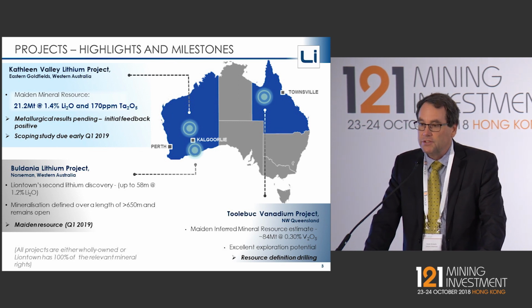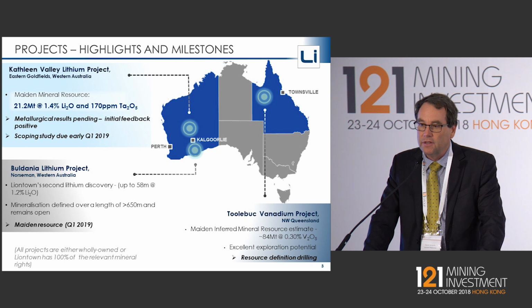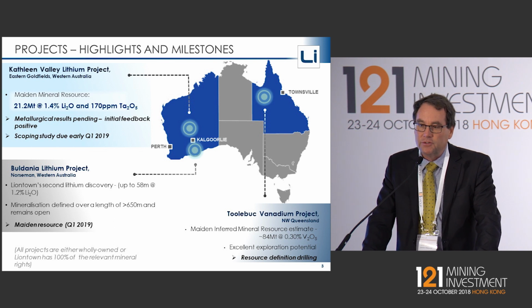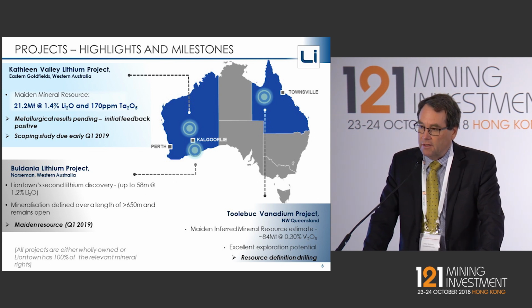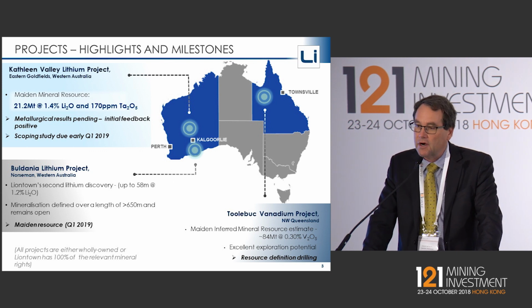In early September this year we released a maiden resource around 21 million tonnes at 1.4% lithium oxide and 170 parts per million tantalum oxide. We're actually advancing a scoping study there as we speak, and we hope to release the results of this scoping study in late January next year. At the same time that's going on, we're doing metallurgical test work. The initial results are encouraging, and we hope to have some results out on the metallurgy shortly.